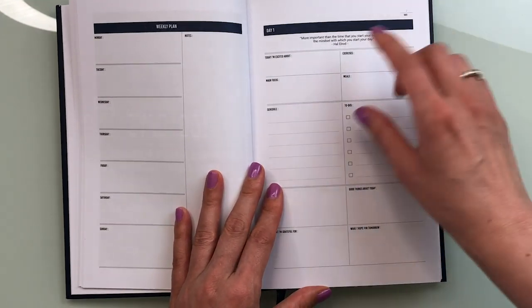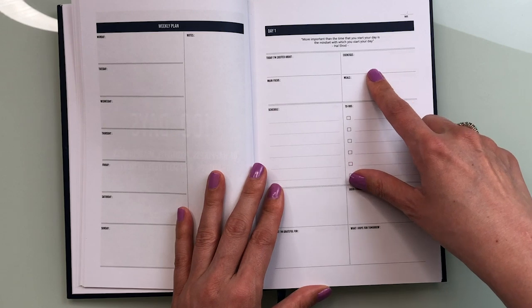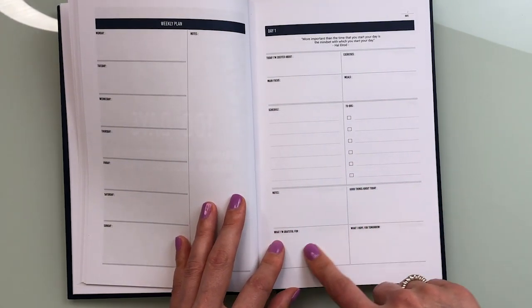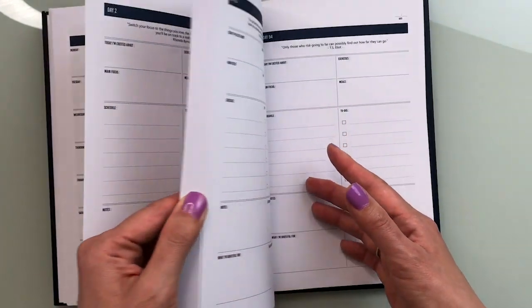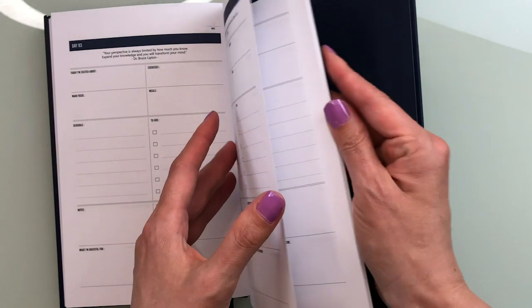Then for each day, it's going to ask you what you're excited about, your main focus, exercises, meals, schedule, to-dos, notes, good things about today, what I'm grateful for, what I hope for tomorrow. And each one has a different quote at the top. So we have a rinse and repeat cycle that goes through all 100 days.